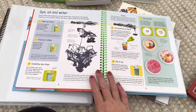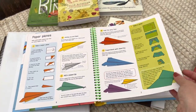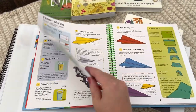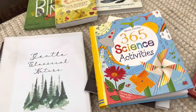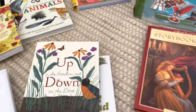Each page is something different, so I've just set stuff up. I'll get all the stuff organized already. It's simple stuff you can do, something fun and easy, a little activity the kids can do with their dad. So yeah, that's that.